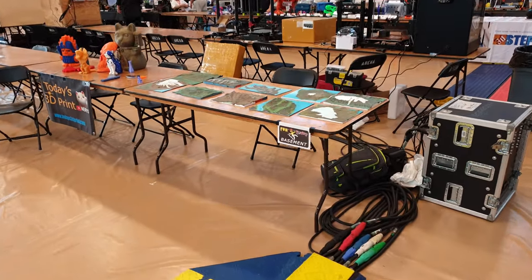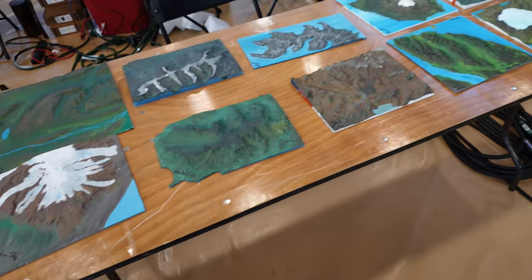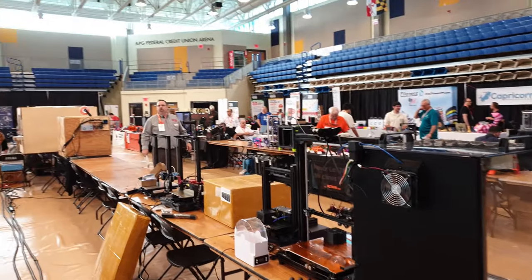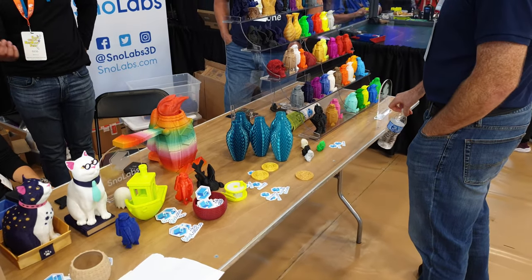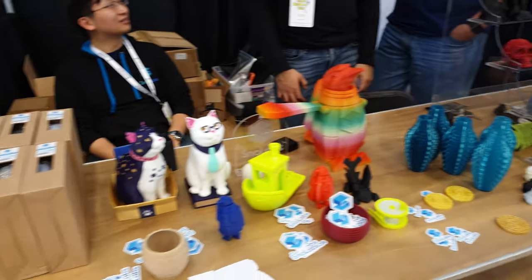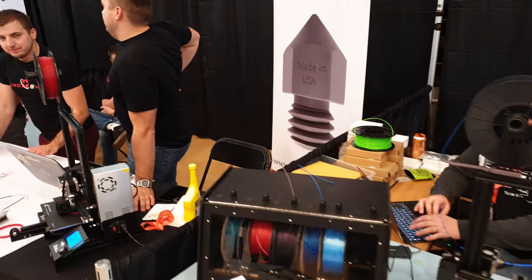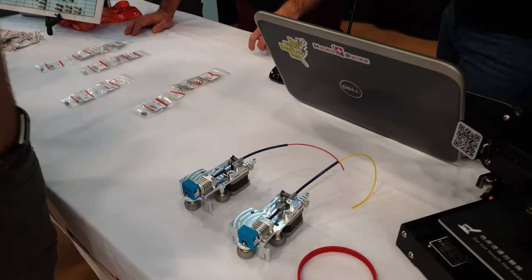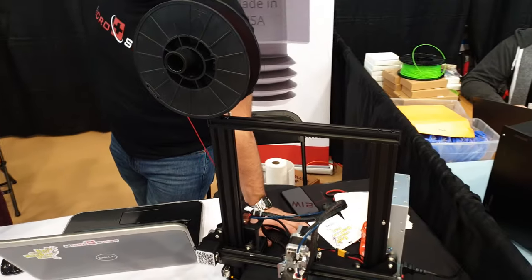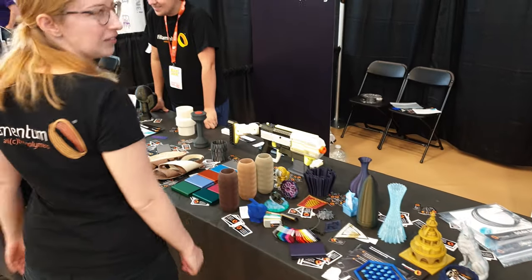I'm here at the table with the landscapes. I'm gonna sit at this table today and try to get some interviews in between. Snow Labs, hi. TH3D. Micro Swiss guys, we are here. Cool stuff. Hey, doing B-roll. Filamentum. Hey!